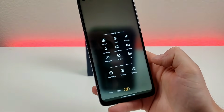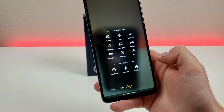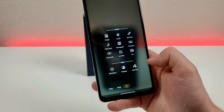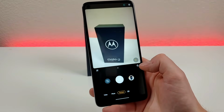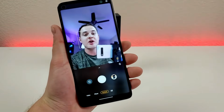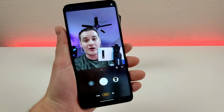So for photo, for example, we have portrait mode, cutout, spot color, night vision, cinematograph, panorama, group selfies, live filter, and pro mode. And then for video, we have slow motion, time lapse, and spot color. So heading over to portrait mode here, we can get those nice blurred out backgrounds that I know that everybody's a big fan of. And then flipping around to the front-facing camera, we can also take nice portrait mode photos here. Or if we want to, we can just take standard images as well, and same for video.